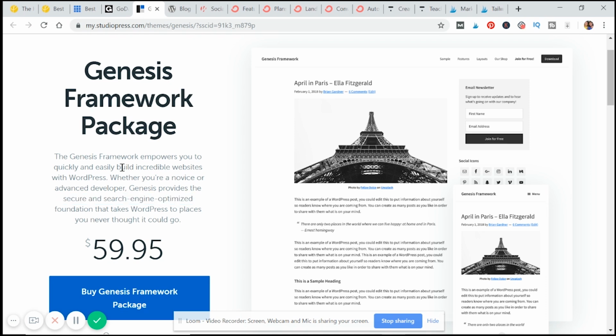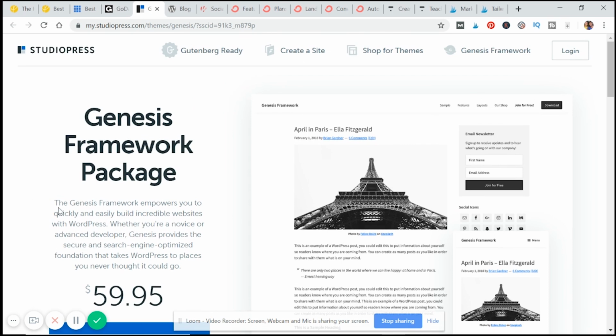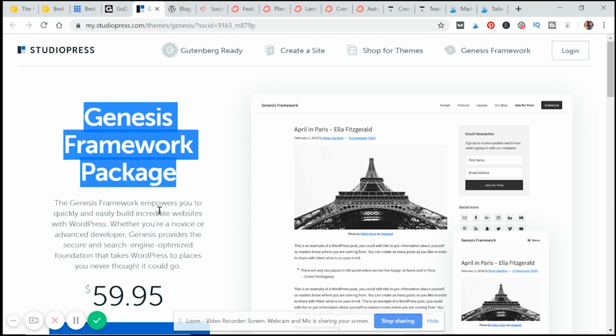But you can get free themes. If you're somebody who doesn't really want to pay for anything and you want a really super cheap blog, yes, there are free themes within WordPress, which I'll show you in a minute. But if you want to run this properly as a business, you want your blog to look really good, you have to find a suitable theme. There are lots of other themes, but I personally use this one, the Genesis framework.